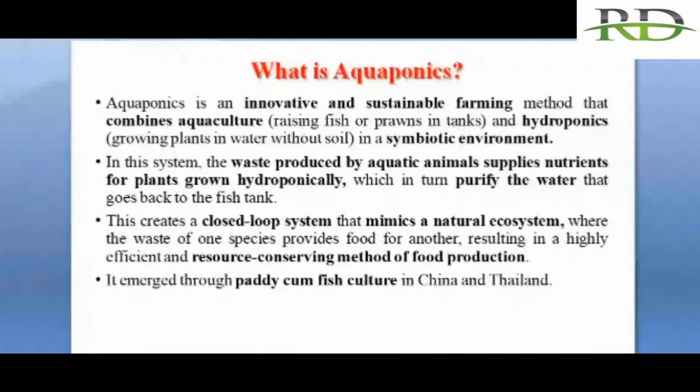In the case of aquaponics, the waste produced by the aquatic animals, like fishes, supplies nutrients to the plants, grown in a hydroponic manner. These plants purify the water, and this purified water is again used in the fish tank. So this is a very closed loop system which mimics a natural ecosystem. What we see in a natural ecosystem is that aquaculture and horticulture or agriculture are all combined. So in this aquaponic system, the resource is very well conserved for fish production because everything is just recycled. So there is nothing wasted. It's a zero waste system.